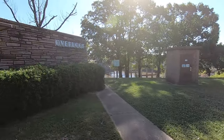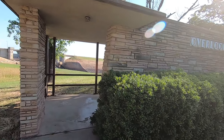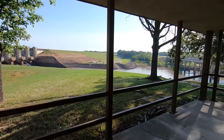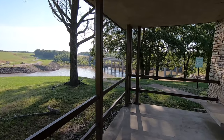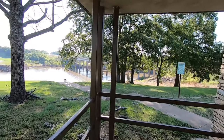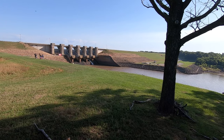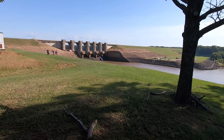I'm here at the overlook for the Hugo Lake outflow. A lot of people fishing down there this morning.